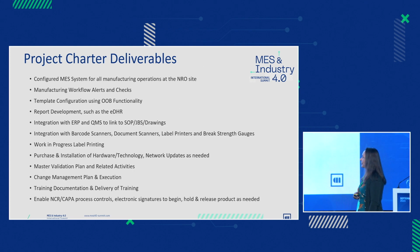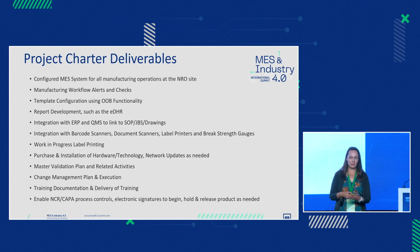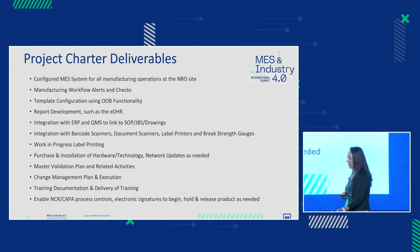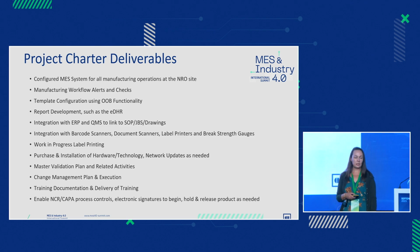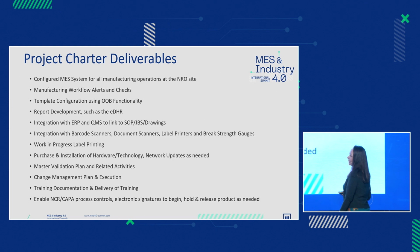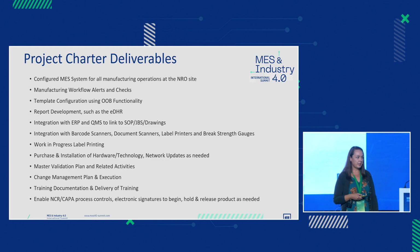Additionally, the network updates and any data drops that you'd have to put in that aren't there already. The master validation plan and related activities. Because we're a medical device manufacturing company, of course, and Michael was touching on this, it's kind of our lives too. We have to validate the system. So we had to have an MVP and all the activities surrounding that to make sure that we were within regulation. And one of the things we decided to do is try to make this a global plan, because we are not just one site that we're implementing now. We have almost 20 manufacturing sites that we will install MES at some point.